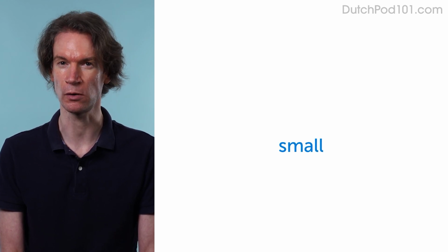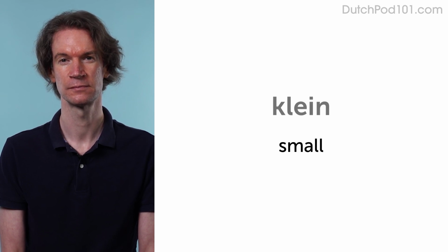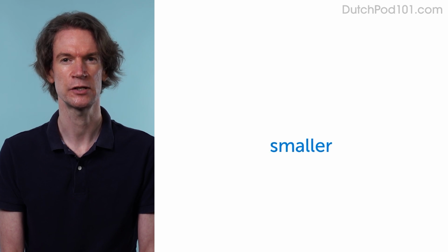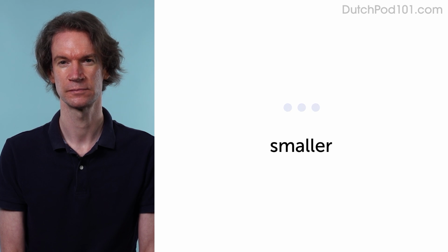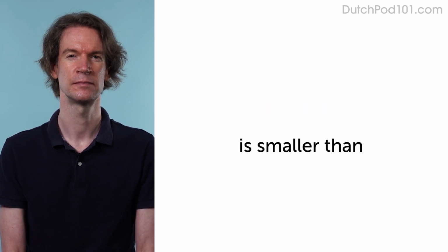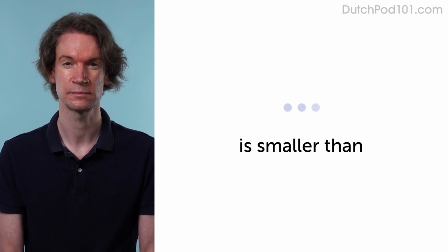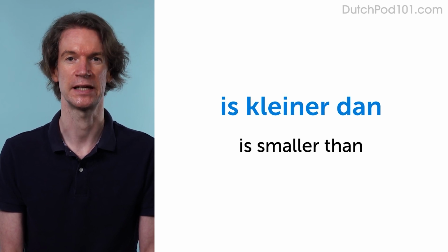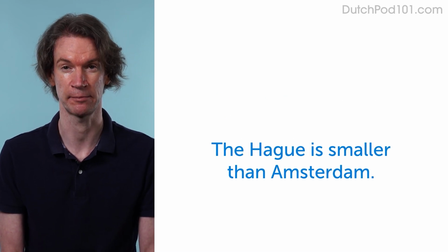Do you remember how to say small? Klein. And how to say smaller? Kleiner. Do you remember how to say is smaller than? Is kleiner dan. And how to say The Hague is smaller than Amsterdam.